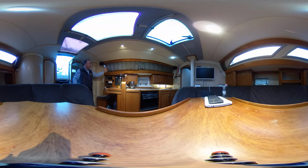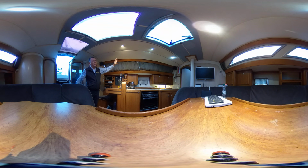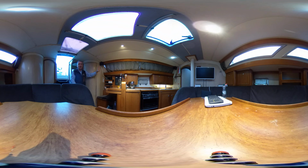There are no designated actual handholds or handles anywhere here, I don't think. I can't see any anyway, but feeling okay, feeling okay.